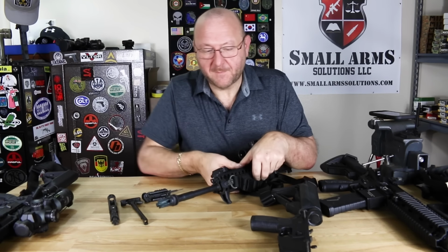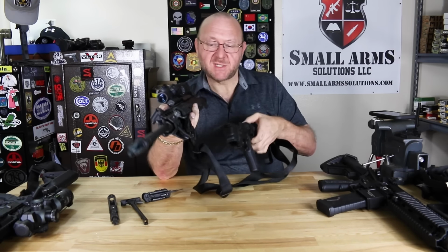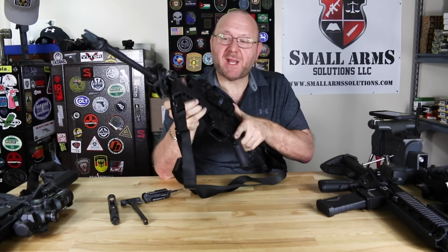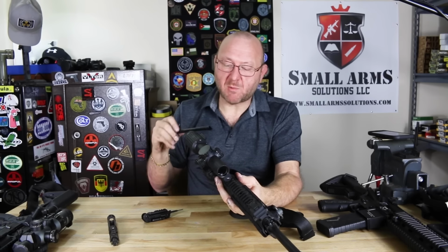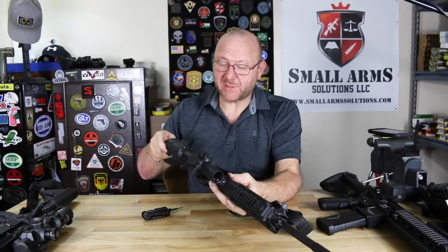And there you have it. Now, some other special things about the Caracal. This gun was designed with a specific region in mind. It was designed for the desert. So when everything was designed, it was designed so it would work in the desert, because it was designed for use for the UAE and the Arab countries.